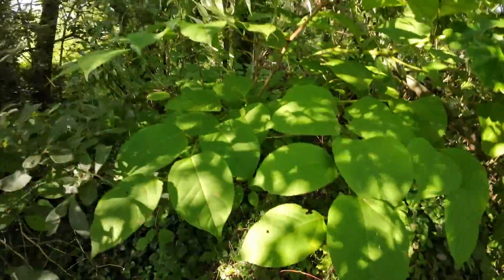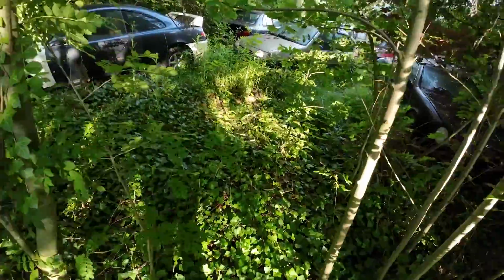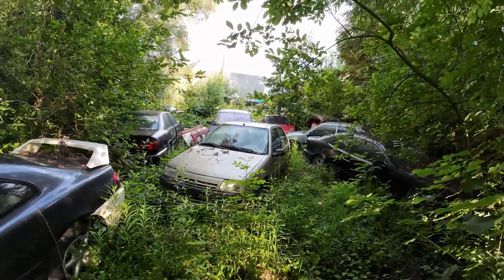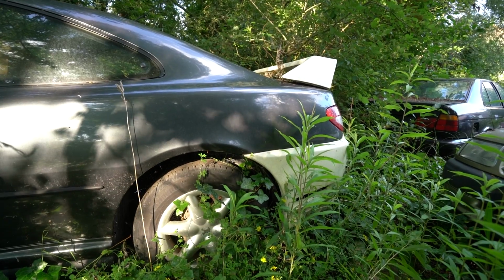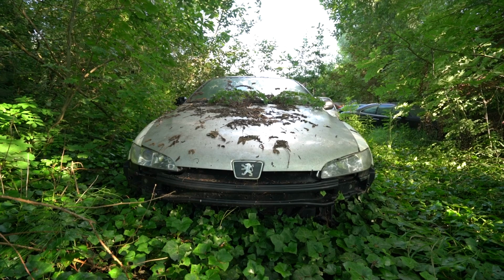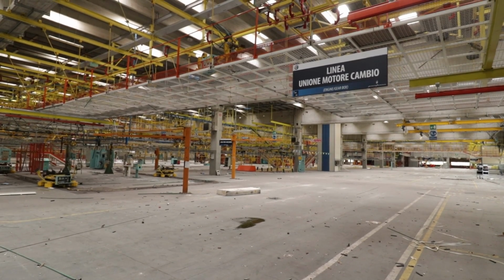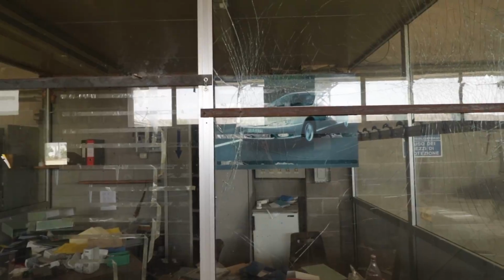It was time to move further onto the terrain. We reached the main row of old cars. All the cars stored here seem to be in a random arrangement. The first one we encountered was a Peugeot 406, which had a body kit added to it. In a previous episode we explored an equally abandoned factory in Italy where these cars were built. Be sure to check this episode out if you haven't seen it yet.